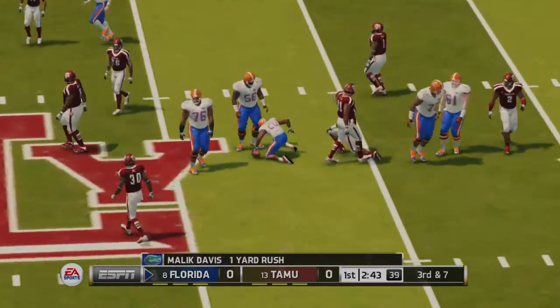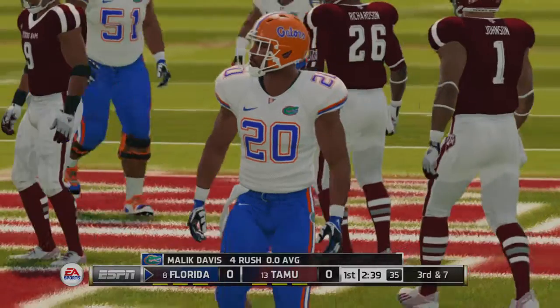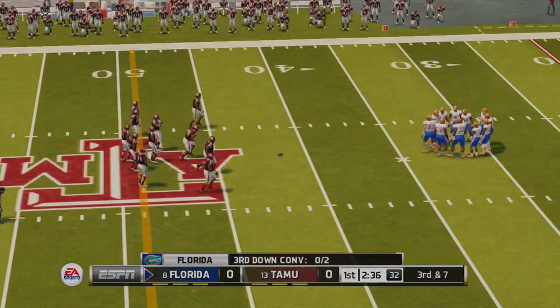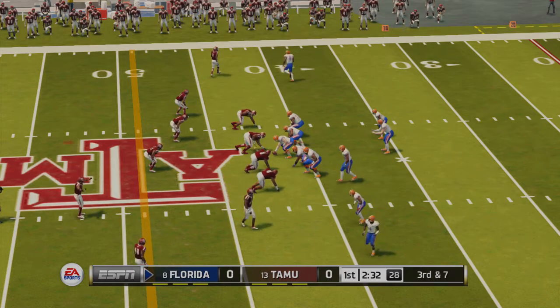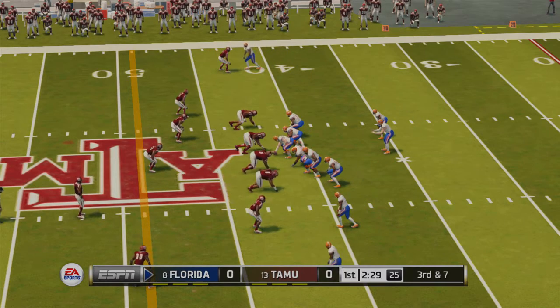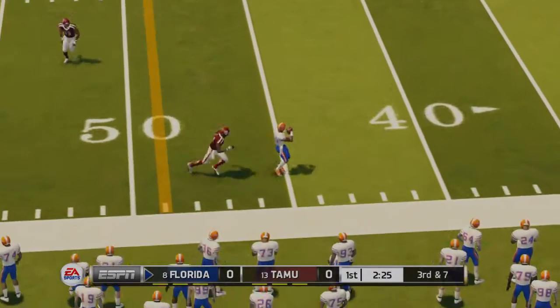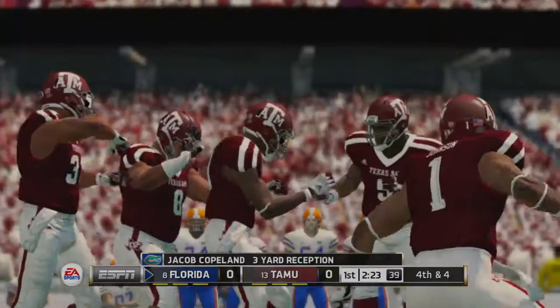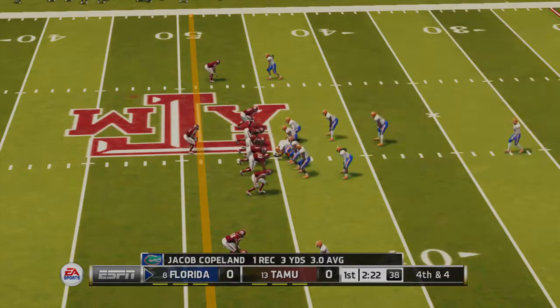Tackle made at the 41. It's third down and 7 to go. Ball on the 41. Copeland gains 4 yards on that reception. That makes it 4th and 4.